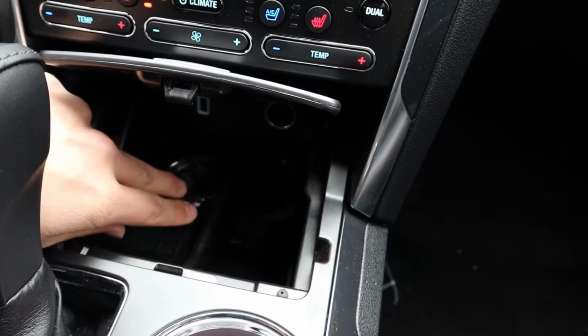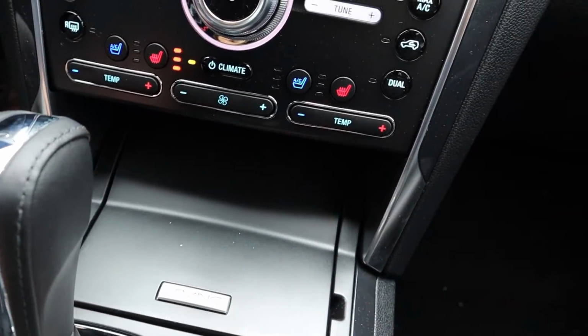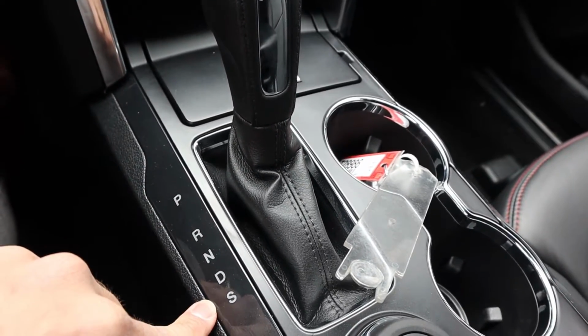So you've got some USBs, 12 volt down there, and you can kind of hold your phone and stuff, and then you can close that if you don't want anyone to be touching it. Now we've got our shifter here for that 6-speed automatic transmission. You've got all of your different drive modes just down here.